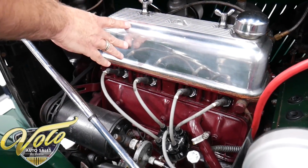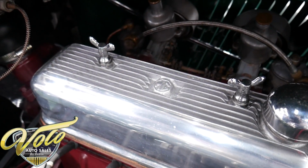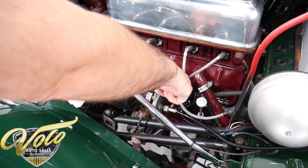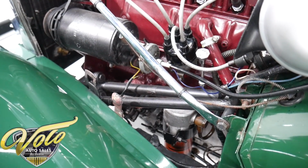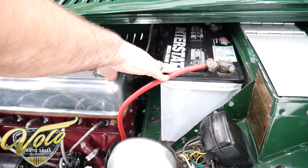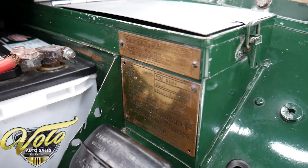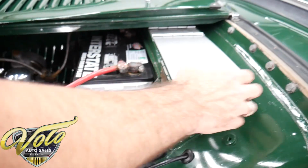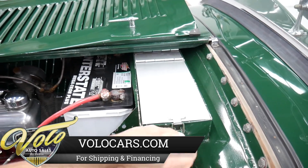Dressed up with this nice aluminum valve cover with the MG logo on top. And you can tell just by looking at it, it's fresh. And I said ongoing maintenance. The cap and wires were recently redone. It is a 12-volt battery in these. The American cars are still 6-volt. Here's the original tags with the numbers and codes on it. And you've got a little toolbox here. That's where you carry your tools.